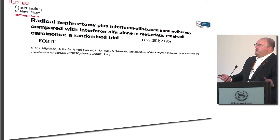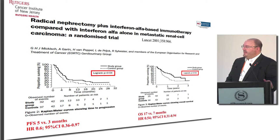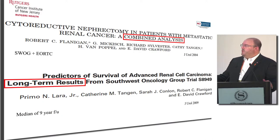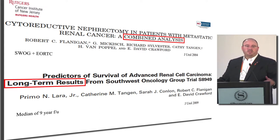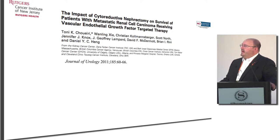At the same time, we also had a European study, the EORTC. So in Europe, similar idea, and they found the same thing. Okay, so surgery plus systemic therapy worked better than surgery alone. Great. They then combined forces and did a combined analysis with even more patients in 2004. Same thing. They then looked long-term. We're now out 2009, 8 years later, still benefit surgery plus something else, systemic therapy. So that's great. We've got a pattern going on here.